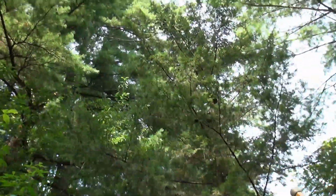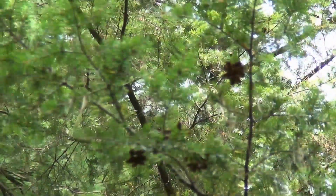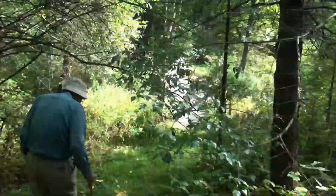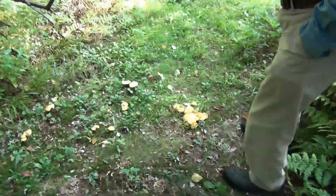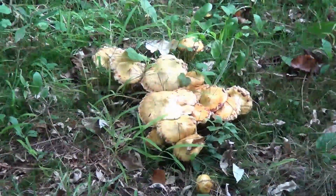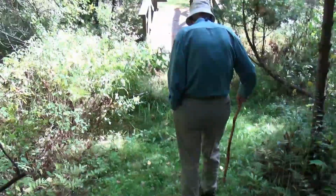There are the little cones hanging on the tree that have opened up. On the Canadian hemlock, they tend to stay closed. Here on the ground are a form of mushroom called Suillus, and they tend to grow on the roots of pine trees and ultimately can even kill the pine. They are not poisonous. Called Suillus.